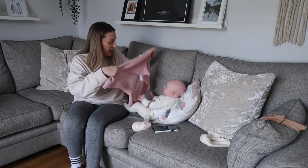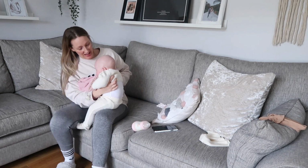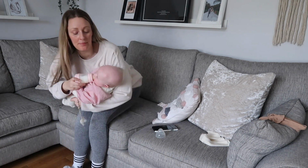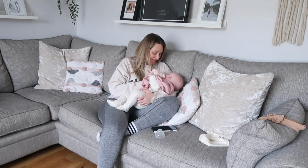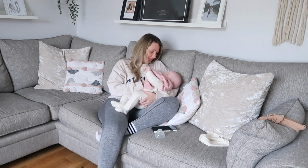Then you'll see we're just enjoying the cuddles and she's deciding to have a little talk with me. She's so cute, honestly. I try to keep her feeding times quite nice and relaxed and quiet because now she's very, very alert. If I've got the TV on, anything like that, she can get distracted quite easily. So yeah, we just have lovely cuddles so she can drink all of her milk.